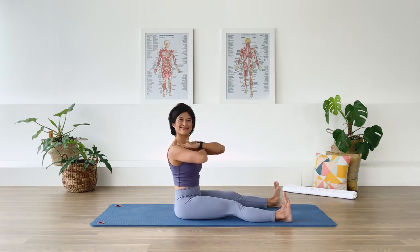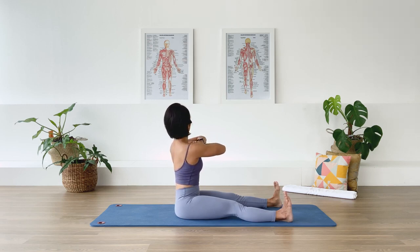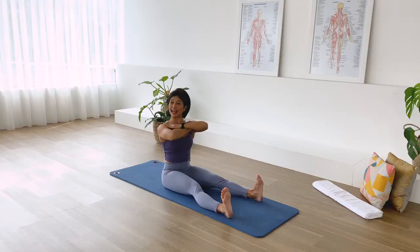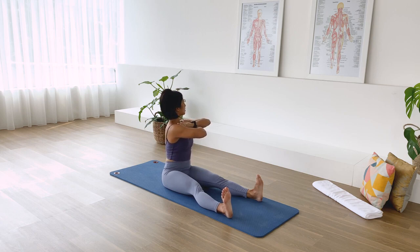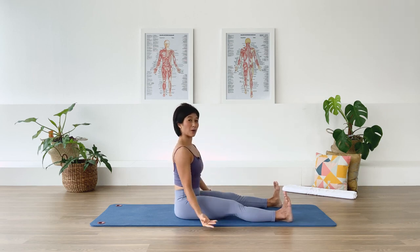Cross your hands so your fingers are on your shoulder. Stay tall like a queen and then rotate and double breath towards me. Keep the legs quiet. Other side. In breath. Exhale. In breath. Exhale. In breath. Exhale. Last set. Exhale. Last one. Exhale. Release. And let that go. Excellent.